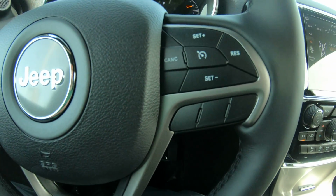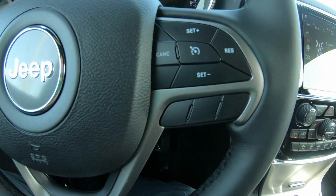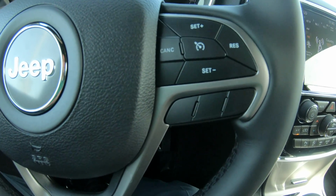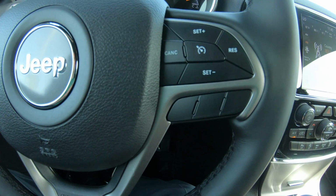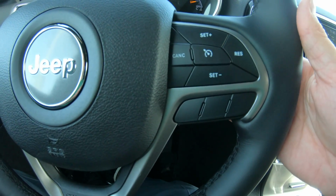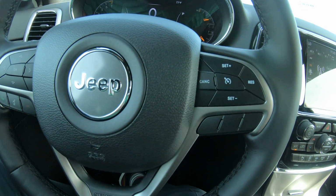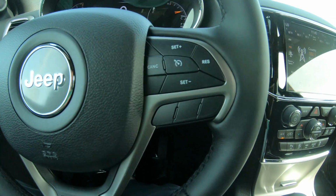On the right hand side of the steering wheel, you're going to have all your cruise settings. So your cancel, your resume, your set, everything is right here at your fingertips. On the back side of the steering wheel, you're going to have all your radio controls for your volume on the right, and on the left hand side of the steering wheel on the back, you're going to have your controls to change your radio stations.